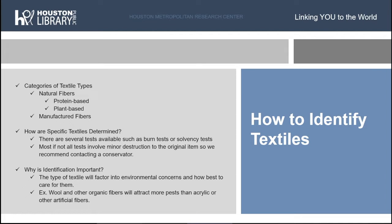For example, people can usually differentiate fairly easily between textile types that are maybe protein-based, such as wool, or if they're plant-based, such as hemp or flax, or if they're manufactured fibers, such as acrylic yarn. For specific textile identification, there are a number of different tests that can be done.